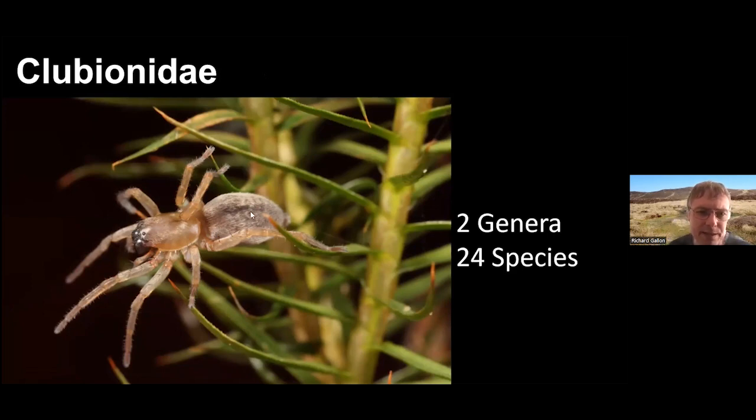But they'll live in silk cells. So if you're peeling back bark, you might find one of these hiding in a silk cell, which they seal themselves into. So you often can't find them by vacuum sampling because they'll be tucked away in these silk cells and they won't vacuum sample. So if you're actively searching for them, you're more likely to break the cells open during the day and release the spiders.